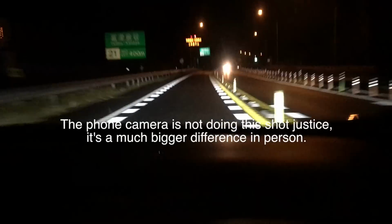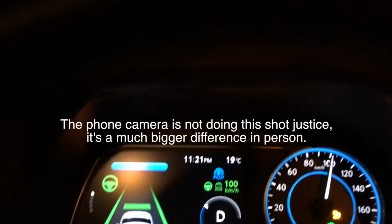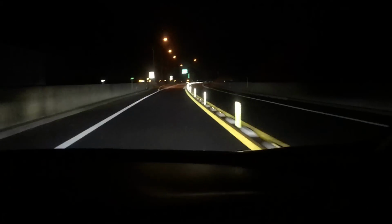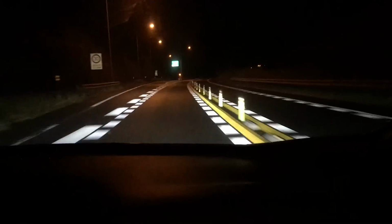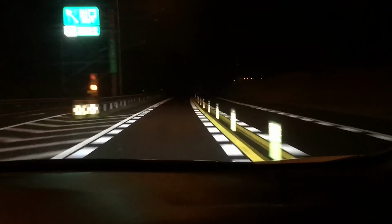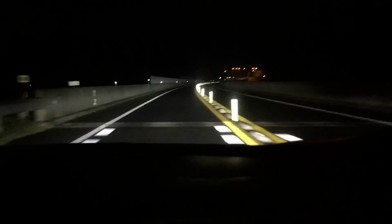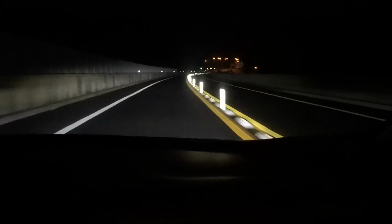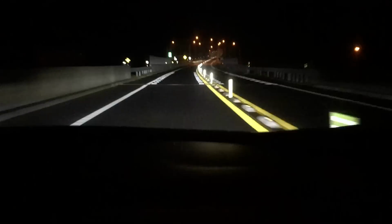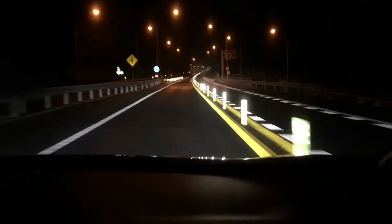Oh, sorry, dude. Sorry about that. Try again. Bam! It's just like daytime almost. Low beam. Try again here. Ready? High beam. Bam! I love it. Am I being annoying? Sorry, guys. Just let you know that these new high beams, yeah, they're incredible. Good car. Goodness gracious. Loving it.